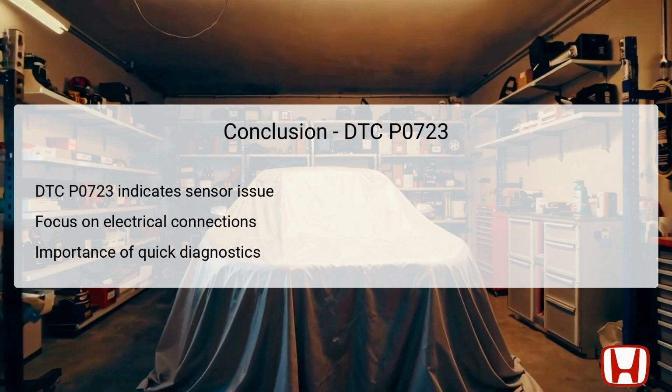Understanding the crucial role of the output shaft speed sensor and promptly addressing any DTCs ensures that your Honda Civic from 2011 to 2015 continues to deliver optimal performance for years to come.